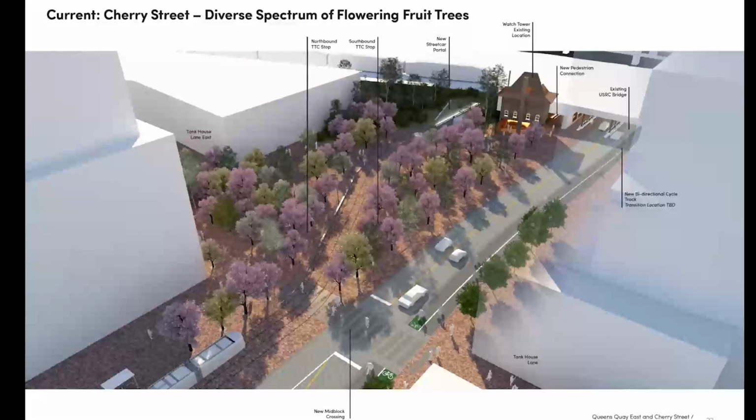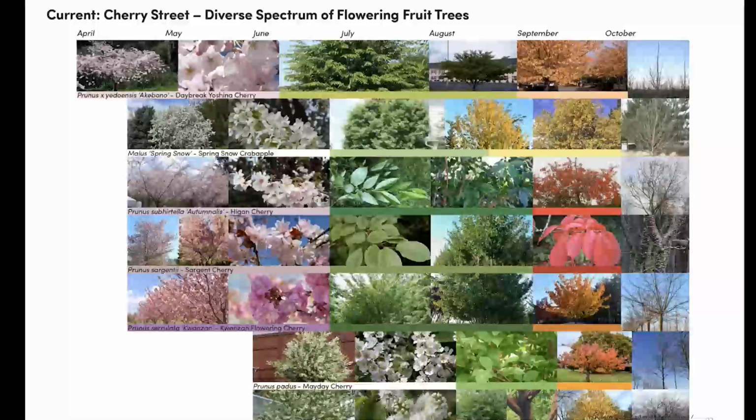So we're actually wondering about a really diverse spectrum of flowering fruit trees, not all cherries, some of them would be. The neat thing is that instead of one moment where you'd go and see the street in bloom, you could go anywhere between April and October and see different moments where different trees were showing off amazing foliage or flowers. And that also gives us more resiliency in terms of not depending on one monoculture. Jumping to Queens Quay.